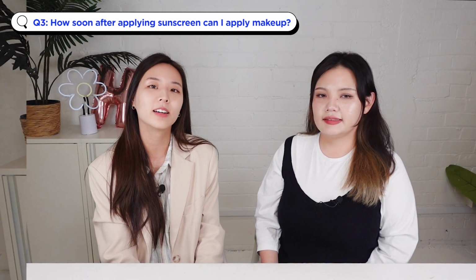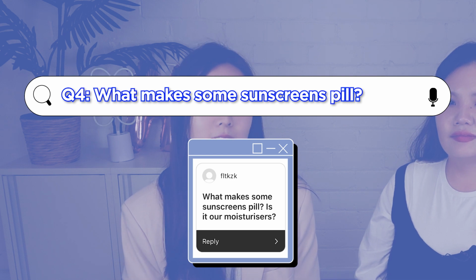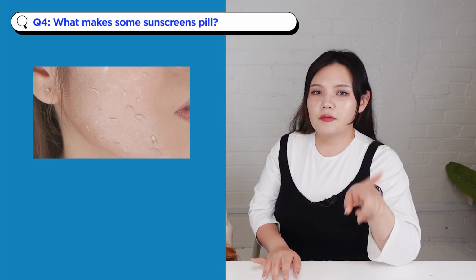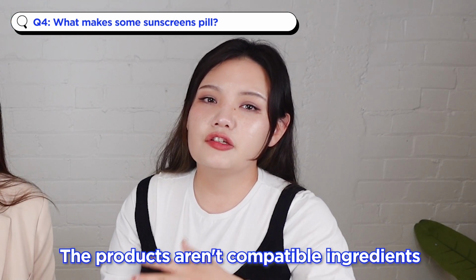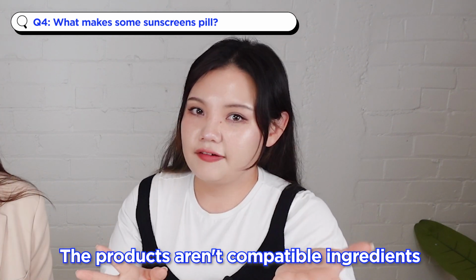Question number 4. What makes some sunscreens pile? Is it our moisturizers? Yeah, there are a few reasons why you may be experiencing piling. This is when the product rubs off your skin in tiny flakes or granules. One of the main reasons could be because the products you use aren't compatible ingredient-wise.